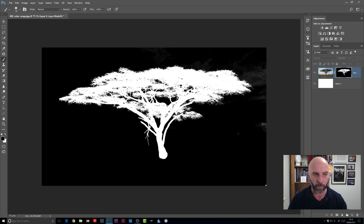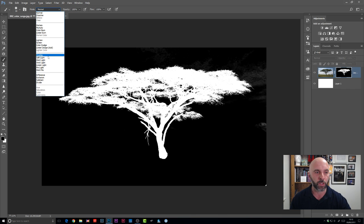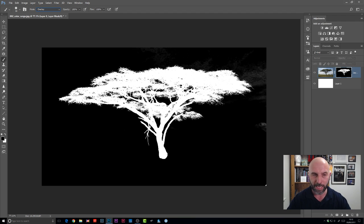Well, I'm going to get a brush by pressing B. My foreground colour is black. But then what I'm going to do is, at the top of the screen here, whenever we use a tool, we get unique options specific for that particular tool. And one of the options I have when I'm using a brush is mode, or blend mode. So I'm going to change the blend mode from normal to overlay. And what this now allows me to do is paint with this brush, but when I paint, it'll only affect the grey areas.